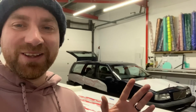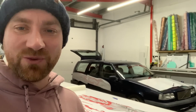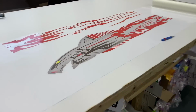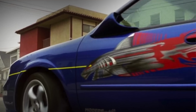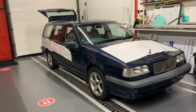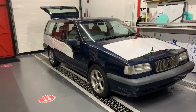That's not the only thing that we're doing with this car. It is a little bit of fun, but let me talk you through the graphic and then I'll talk you through the car as well, and then we'll show you when it's all finished. As I said, like most car people, a little bit obsessed with the first Fast and Furious film. This is the graphic. It's essentially a robotic shark with its mouth open, and on the Maxima there's also a yellow line that goes all the way to the front wheel arch. Don't think we're doing that with this one. So we've got the initial placement set up here, and there's a few other bits to go on this car as well. Let me talk you through the car.